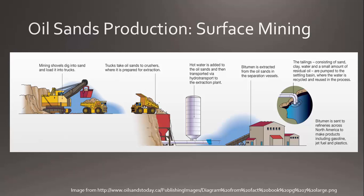Here's a cartoon showing one way that oil sands can be extracted. This one is showing the surface mining process. So in this case, they're digging out a bunch of sands, and then those sands are taken by a truck over to a crusher. The crusher crushes them up into really fine pieces that makes it easier to extract the oil from. And then they go into this very large vessel.